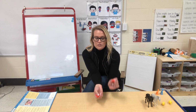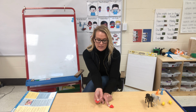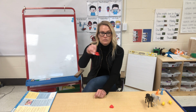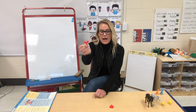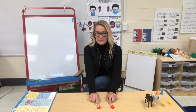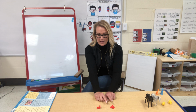What does a spider use to move? His legs. He crawls with his legs. And what does a dragonfly do to move? He flies. So one flies and one crawls, right? That makes them different. So the dragonfly doesn't need to use his legs to move, so that's why they're different. One flies and one crawls.